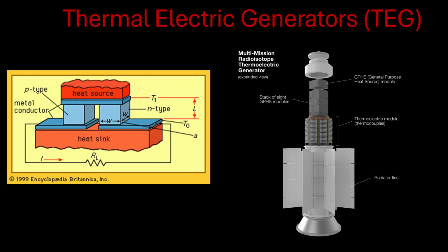Now, of course, this is assuming that we're going to be using silicon solar panels, but we do have a few other options in the distant future. First of all, we can use thermoelectric generators. Okay, so for this, you basically just have a temperature differential, and then you use semiconductors to turn that temperature differential into electricity. Okay, and we actually already do this today in the form of radioisotope thermoelectric generators.